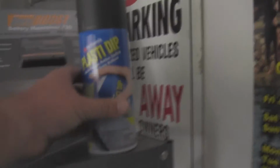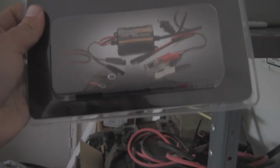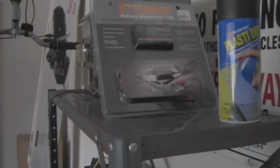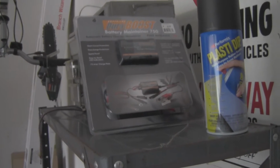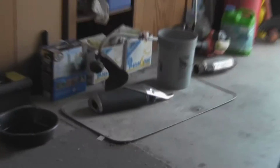Now, the guy did include a couple goodies with it. He included a can of Plasti Dip. I'll get to that in a minute, as well as a brand new battery tender, just in case I'm not going to be riding the bike for a while, or I go to, you know, another work vacation for another couple weeks and just leave the battery tender on the bike hooked up to it, and it'll save the battery for me. This little hose clamp is for the original muffler right there.